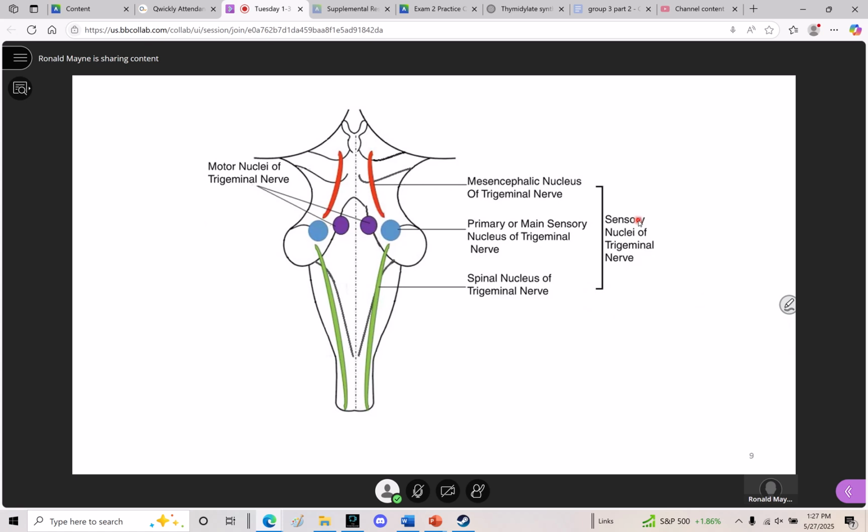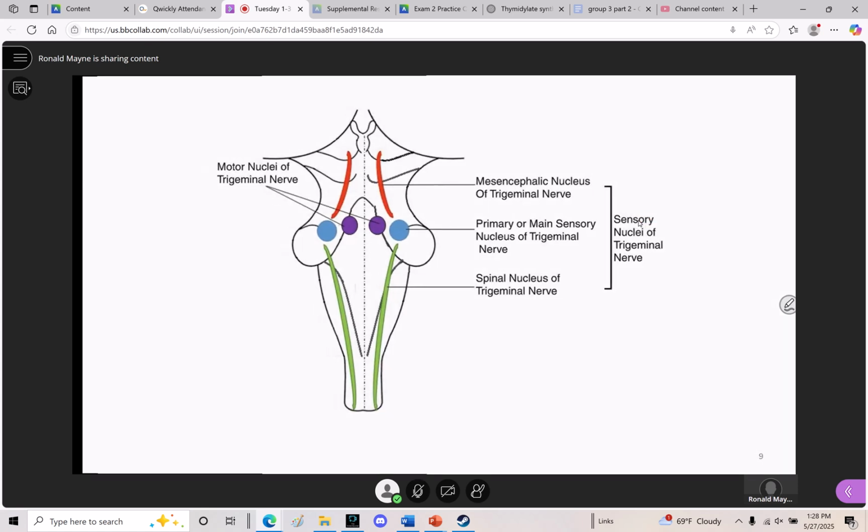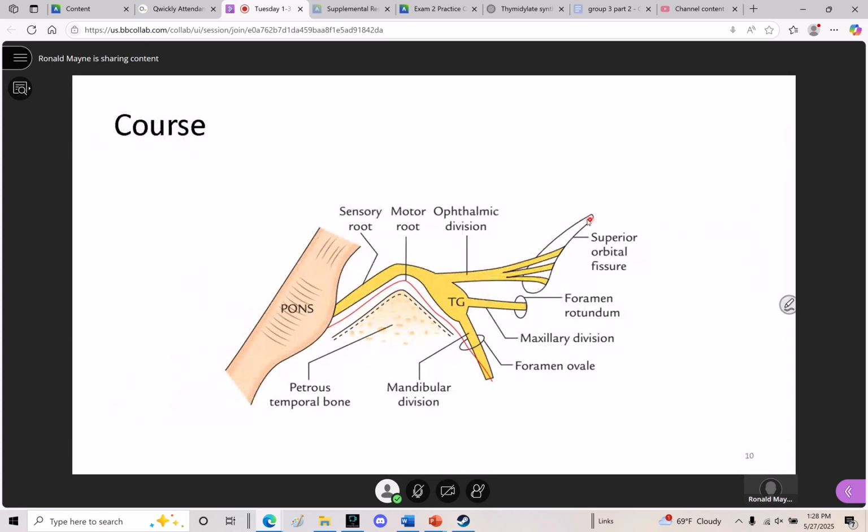This is really the same picture, maybe a little more nicely drawn. Okay, here's the motor route, the thin red line. You can see it goes in with the mandibular division. Also pay attention to these openings. Ophthalmic division is running through the superior orbital fissure. Maxillary division through the foramen rotundum. Mandibular division, foramen ovale. Petrous part of the temporal bone. Petrous means rocky, looks like a little mountain.